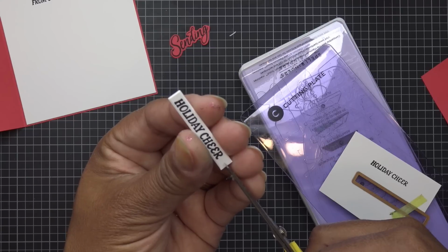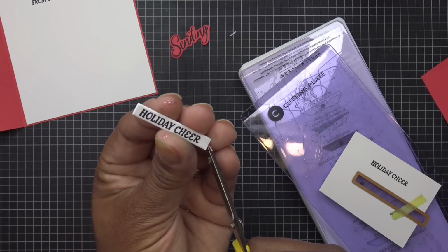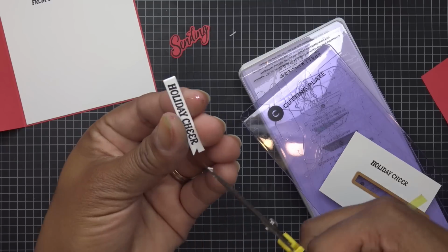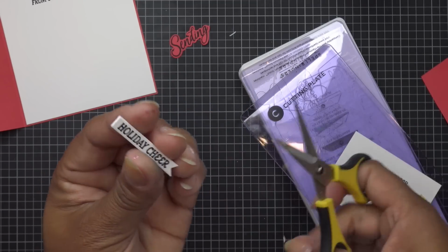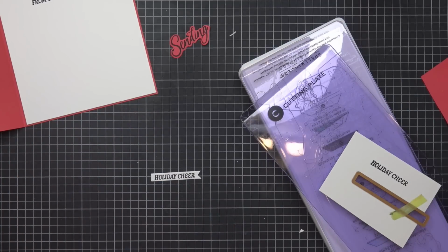And to make a dovetail, what you can do is just make a cut right down the center. Then from the corner to the center, you're going to make a little cut, and then on the other one too, from the other corner to the center. And there you go. Okay, let me clean up and we'll pull our card together.